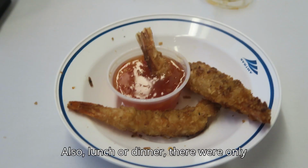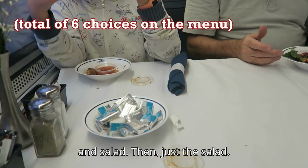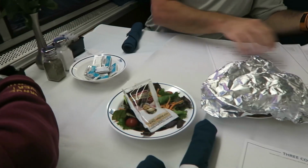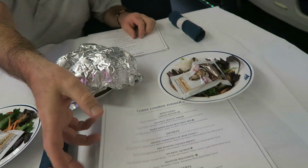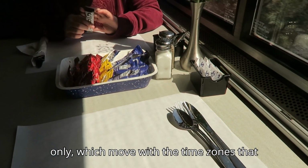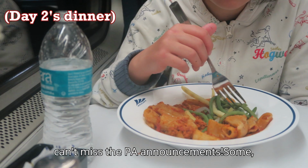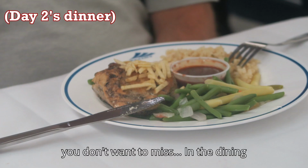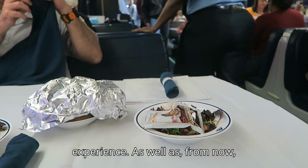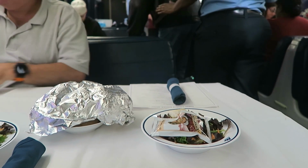Also, lunch or dinner, there were only every 2 starters, shrimps and salad. Then just the salad. At that stage, a smidgen tired. Meals are served at designated times only, which move with the time zones that you pass. But don't worry, you can't miss the PA announcements. Some you don't want to miss.